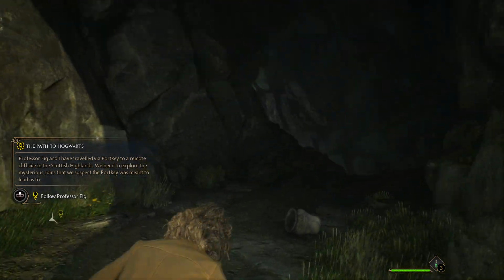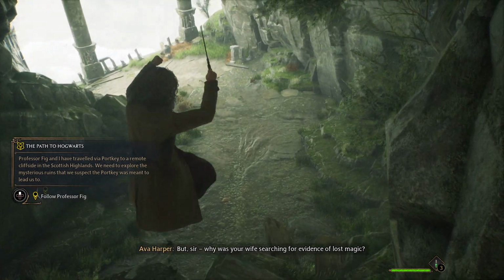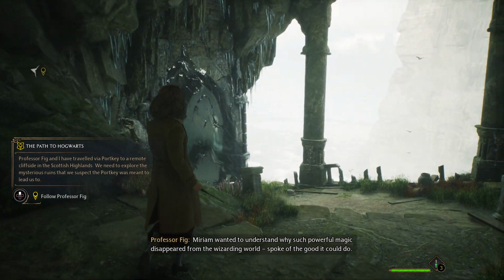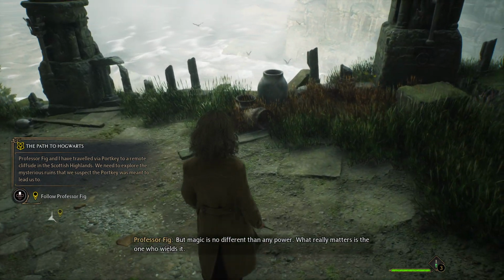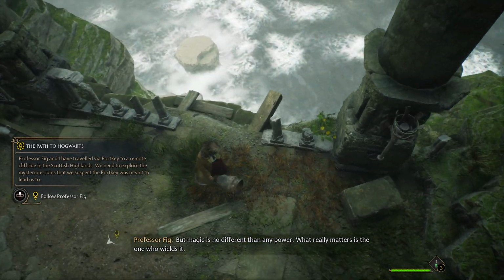Okay, then. But, sir, why was your wife searching for evidence of lost magic? Miriam wanted to understand why such powerful magic disappeared from the wizarding world. Spoke of the good it could do. But magic is no different than any power. What really matters is the one who wields it.